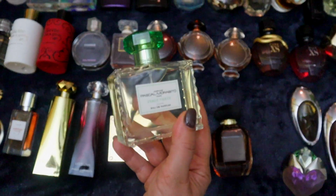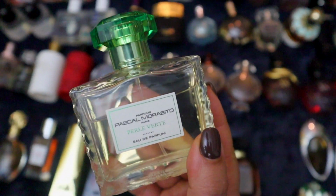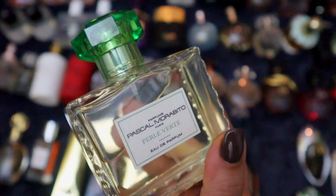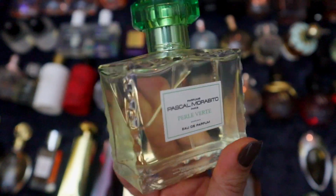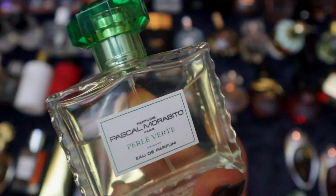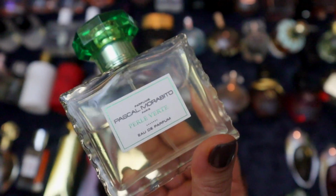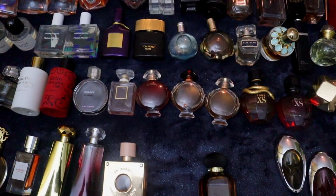Next one is Pascal Morabito Perle Verte, and this is your typical chypre green fresh fragrance. I love it on a blotter, but on my skin it does something weird. So this one is the first fragrance I'm going to declutter because I just can't use it. So this one's going.